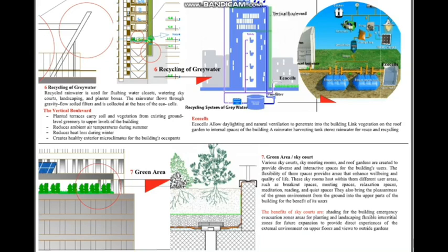Reduce ambient air temperature during summer. Reduce heat loss during winter. Creates healthy external microclimate for the building occupants. About the eco-cells. Eco-cells allow daylighting and natural ventilation to penetrate into the building, and link vegetation of the roof garden to internal spaces of the building. A rainwater harvesting tank stores rainwater for reuse and recycling.